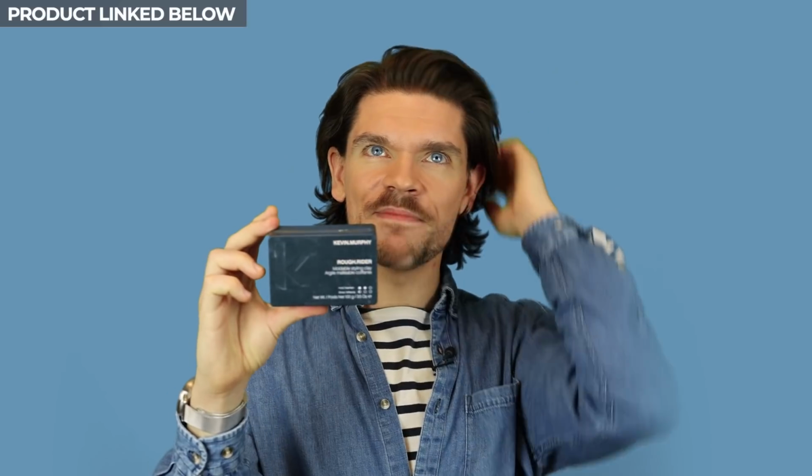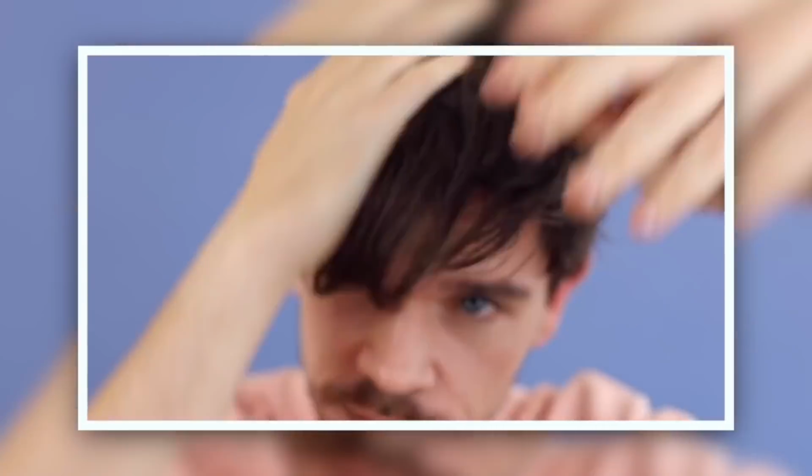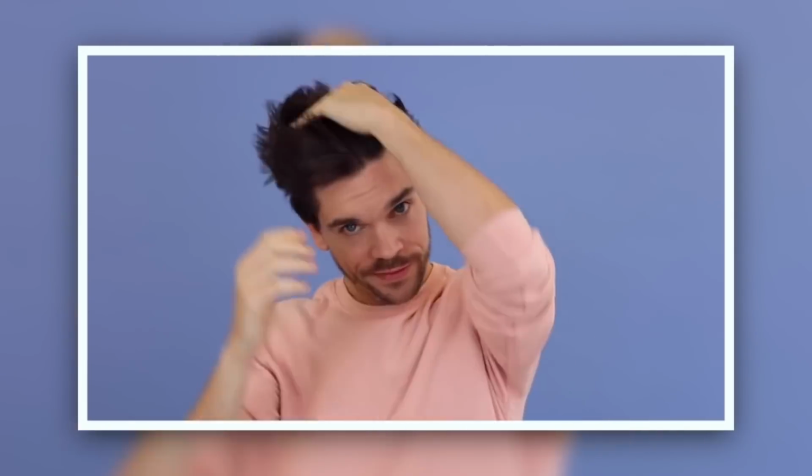One of those is Kevin Murphy Rough Rider. This was in the list last year. I love Rough Rider. It's in the Holy Grail, five-star products that I have used, reviewed, love, and I'm telling you to buy them. This is fantastic, and it's not like me normally to say a product which is oil-based is a great product, but this has got texture, this has got malleability. Is that a word? It is now. It's also great for doing more sleek hairstyles, or if you're a little bit rougher with your styling, you can have a really good lived-in casual style.